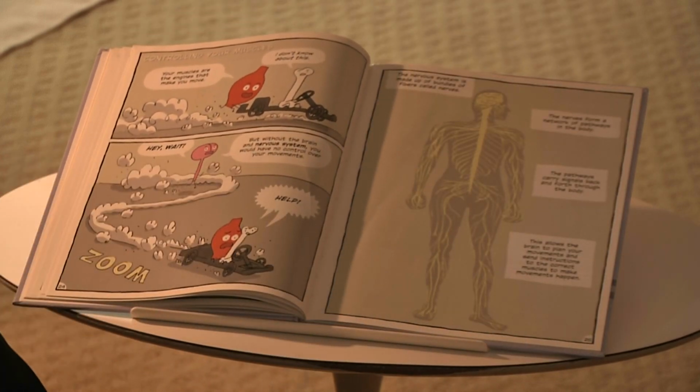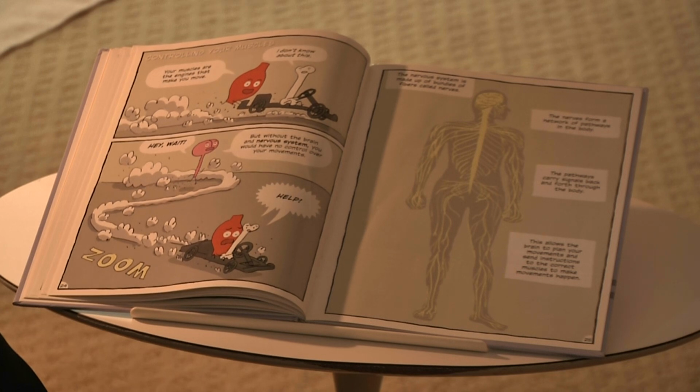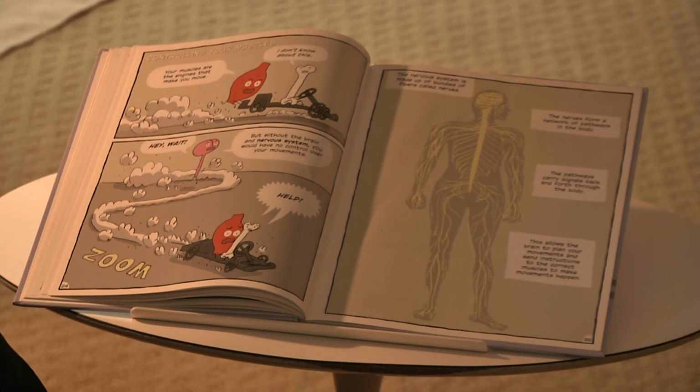Controlling your muscles. Your muscles are the engines that make you move. I don't know about this, says the bone in the little car. Hey, wait! But without the brain and the nervous system, you would have no control over your movements. The nervous system is made up of bundles of fibers called nerves. The nerves form a network of pathways in the body. The pathways carry signals back and forth throughout the body. This allows the brain to plan your movements and send instructions to the correct muscles to make movements happen.